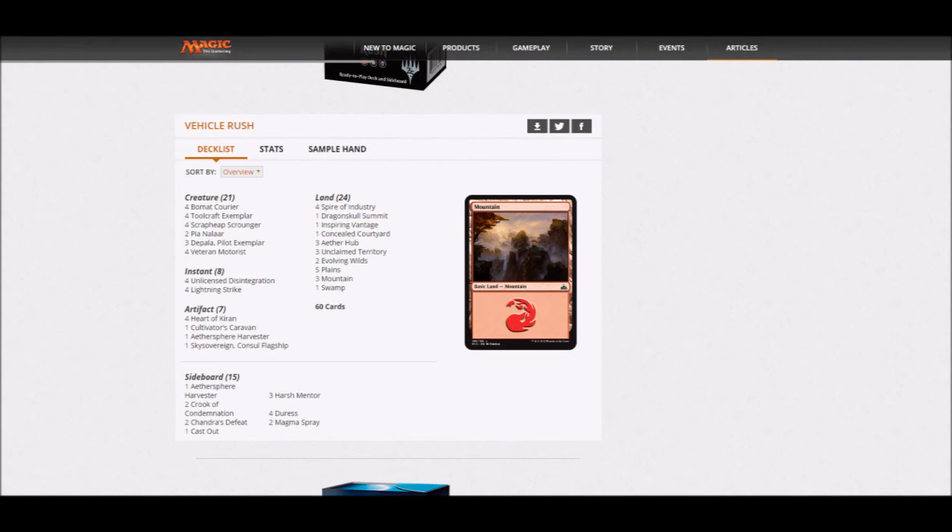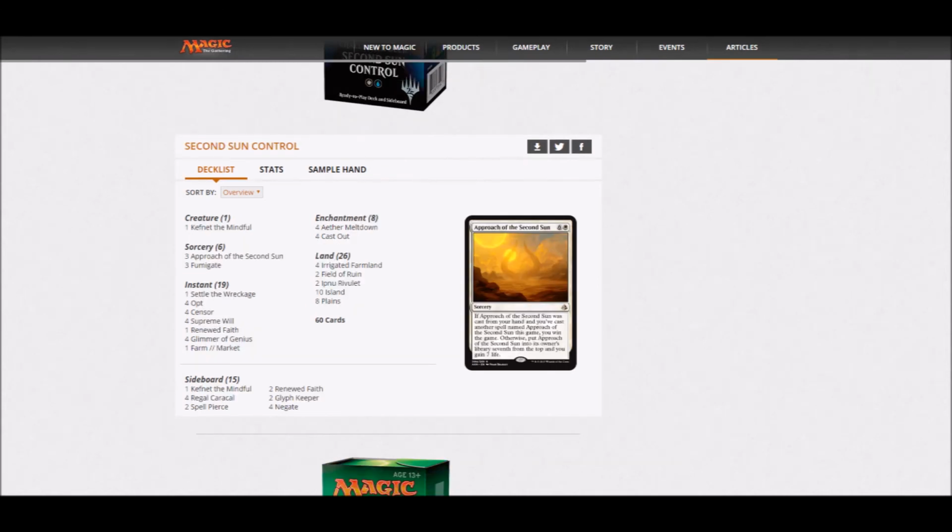The third deck is Second Sun Control. You've probably seen this. This has been a big deck since, I'd say, Amonkhet. Yeah, just about. Maybe even Kaladesh. There was a bit of stuff.